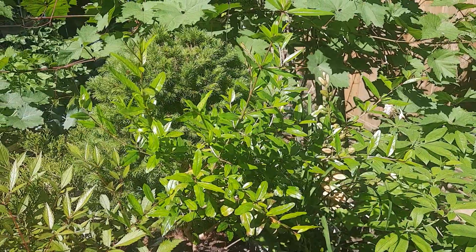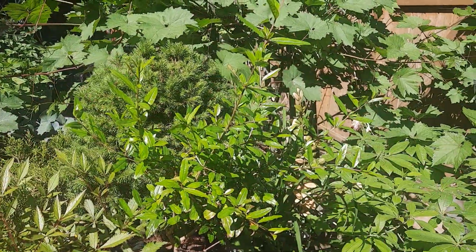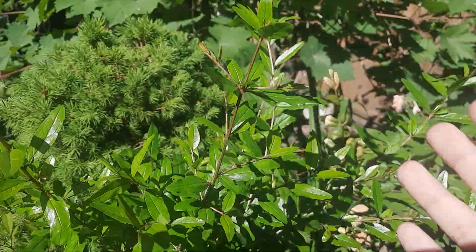So you can prune these as they mature a little bit. Remember, if you prune, you might get a limited fruit harvest the next year, but it can greatly improve the shape of the plant. You'll get a lot of these lateral branches going on.